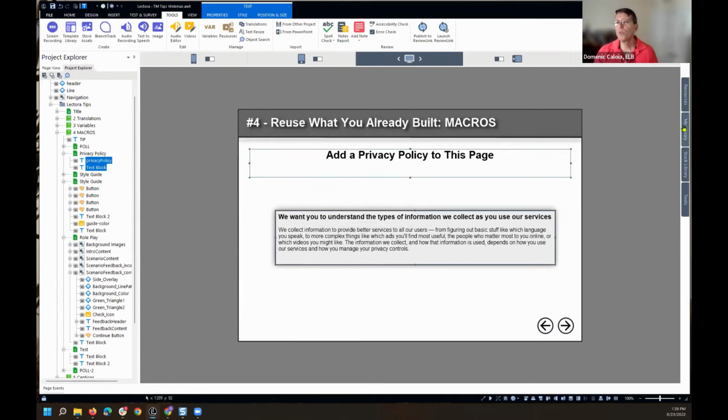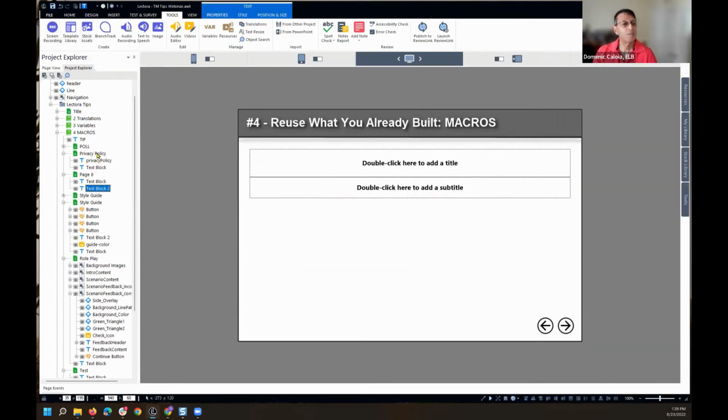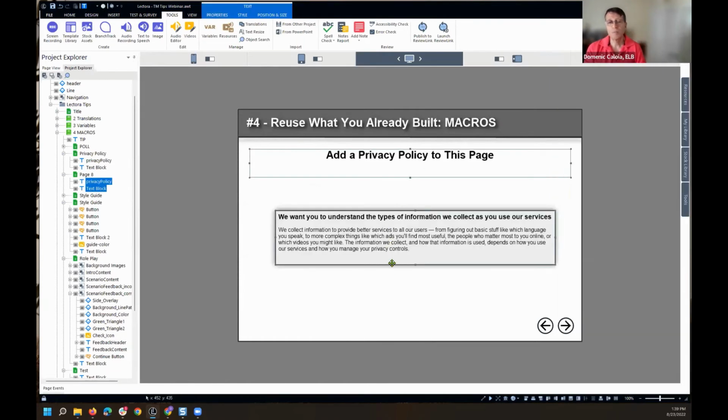Now I go to my library. I'm in the macros folder. I don't see it. By default, library objects are saved in my library objects, and I've got privacy policy full. So when I click this now, well, if I go to a blank page, now here I have a blank page. Let's delete this, and go to privacy policy full. Everything appears. Now you know the secret to using macros.